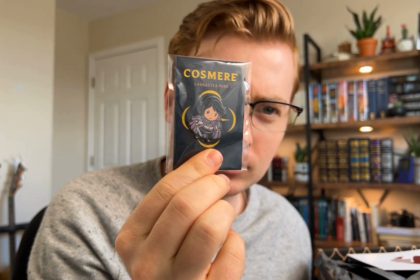That's what comes in the book first. A little Cosmere pin of, looks like Vin. And then a note. Spoiler warning, this box contains some spoilers. So I'll try to keep this review spoiler free as possible. Ooh, this is really pretty.